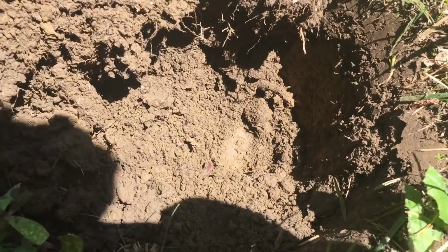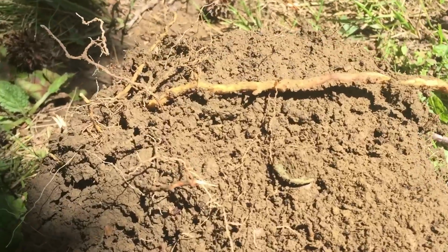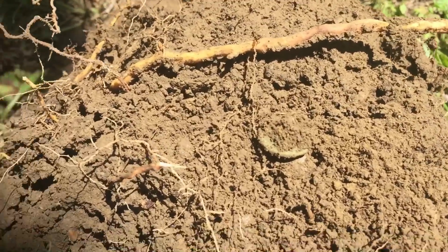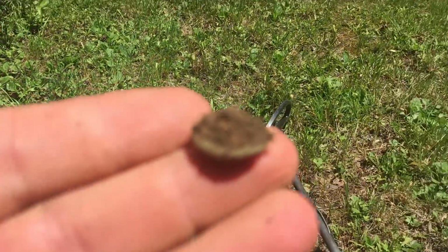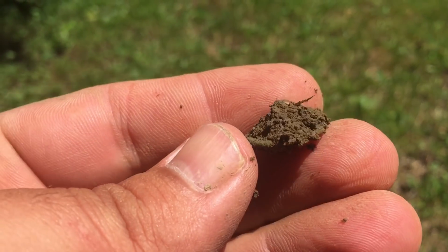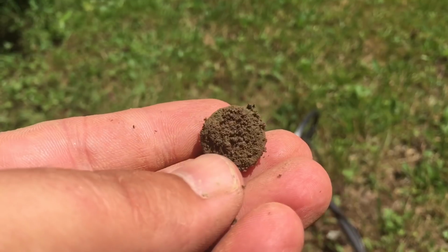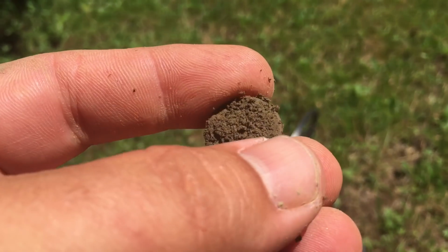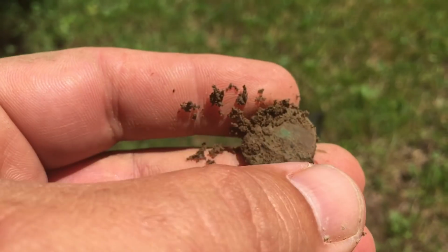All right, so it was down about, I don't know, 6-7 inches. A faint signal. What do you think? If that's military, I will die right here on the spot. Somebody just come find me. I'm almost positive that's a flat button with shank. Please be something on that.